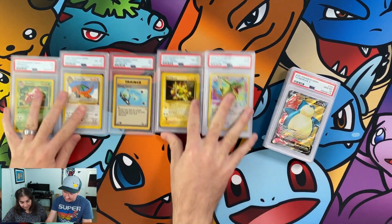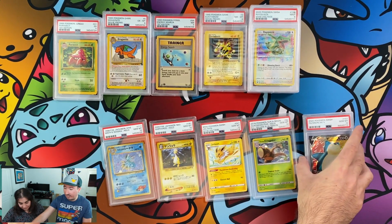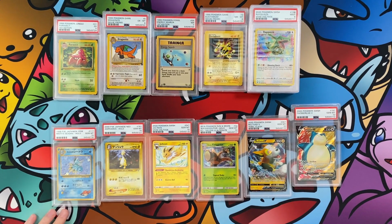Let's crack open those 10s. Let's look at only the 10s, because we haven't pulled a CGC 10 yet. The best we've gotten from CGC was a 9. Yeah, I've heard it's very difficult to get a CGC 10.